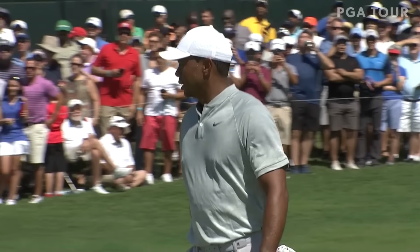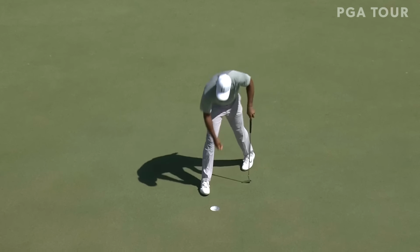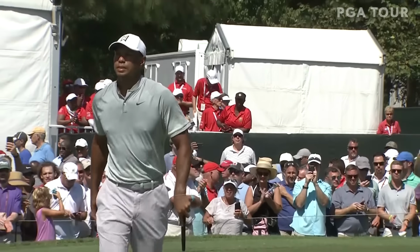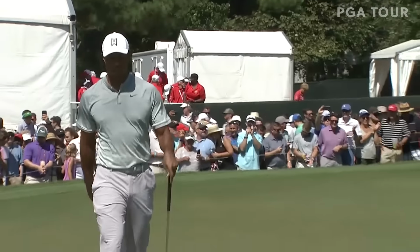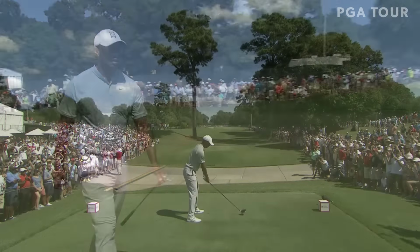All right, so that left for par. These are as fast as can be. This from about 3 feet 7 inches. Yep. Looks so extraordinarily confident, and you combine that with the way he's striking the ball, this should be fun.